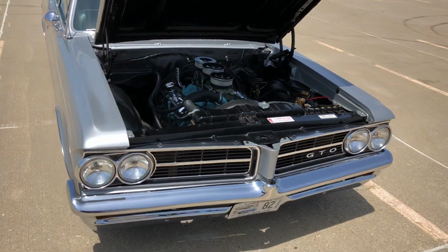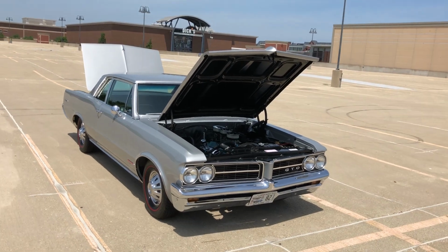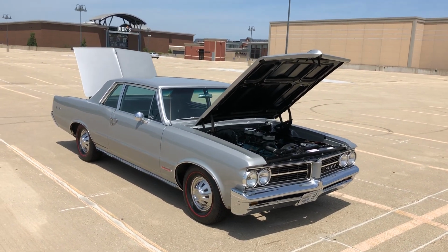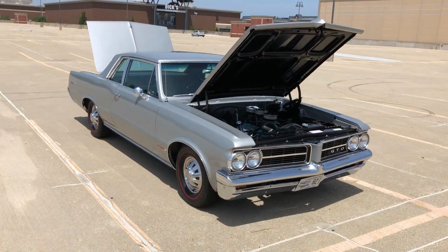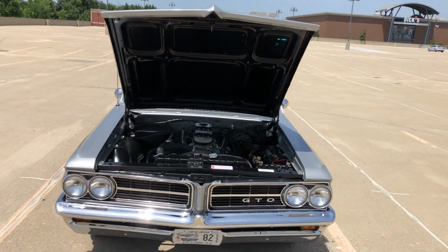Very bare bones car with manual steering, manual brakes, no air conditioning, but it's got what really matters, that 389 tri-power 4-speed configuration. It's got that Hurst shifter and the Muncie 4-speed transmission.